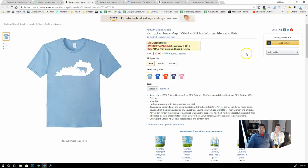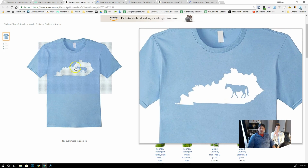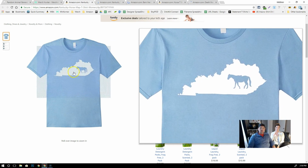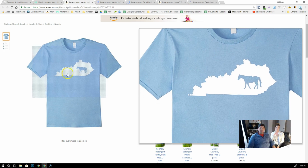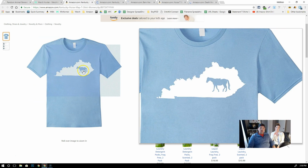Right. Okay, so obvious things. I'm going to kind of go over the listing too. This is a Kentucky horse map T-shirt. So pretty simple design, obviously. Back to the idea that simple sells. More often than not, a really simple design does really well. You don't need to overthink it. This is about as easy as it gets. It's literally like a horse cutout inside the map of Kentucky.